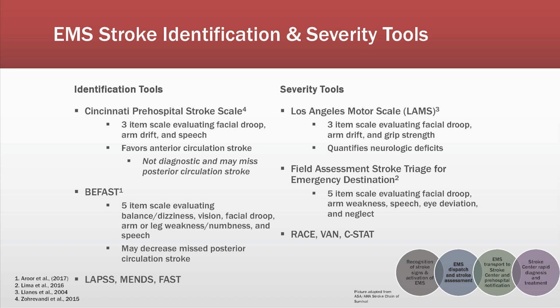Once a potential stroke is identified, then of course we move on to the severity tools to see, do we think potentially that this stroke is severe enough that the patient may be suffering a large vessel occlusion and need to go to a specialty stroke center? I believe that this fire department is currently using LAMS, which is a 3-item scale evaluating facial droop, arm drift, and grip strength, looking at how severe the presentation of those symptoms is. It helps us to quantify the neurologic deficits.